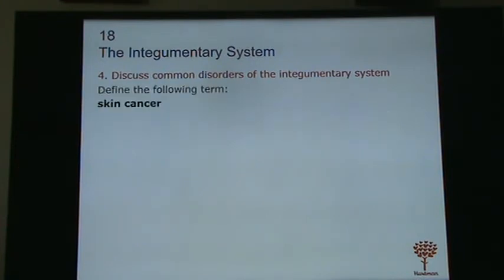Skin cancer. If somebody has skin cancer, they would have already been diagnosed. It's not like anybody can tell just by looking at somebody's skin that the person has skin cancer. But the person might be getting treatment like chemotherapy. So just be careful to report anything that you see.